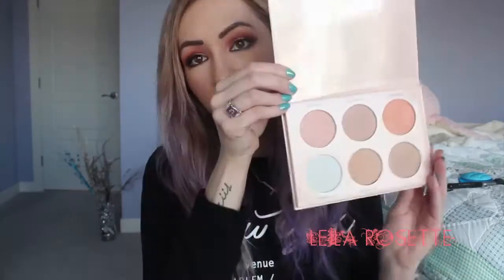So this glow kit was $54 Canadian. It comes with 6 shades of highlighter. So that is such a good deal, honestly. That is like less than $10 per pan. I mean, you can't even go wrong with that. They're like the perfect size too. They're a good pan size. I think this is a really well made, well thought out product.